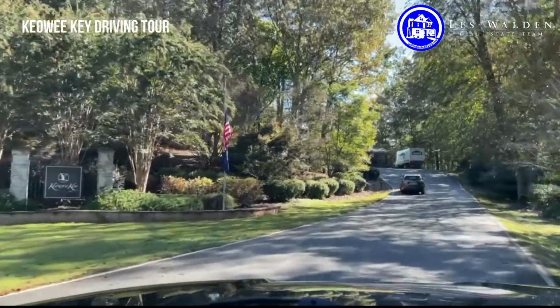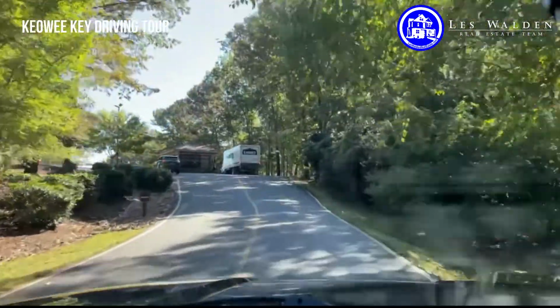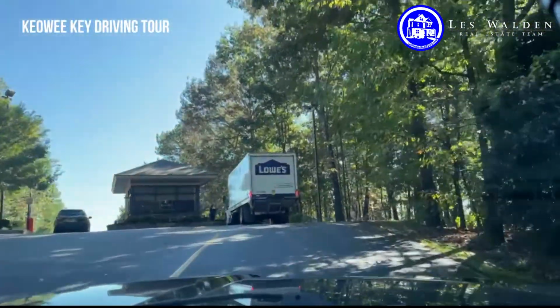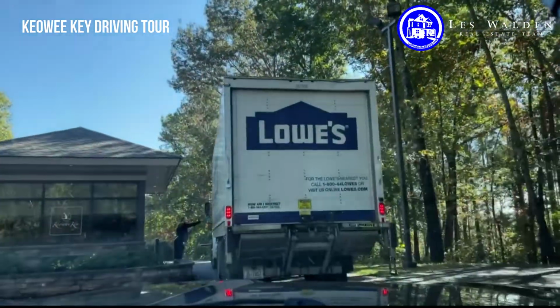All right, I'm pulling up to the north gate at Keowee Key, and this is another gated entrance. I've got to pull up and have a conversation with the guard to get us through and get you behind the gates on this side.